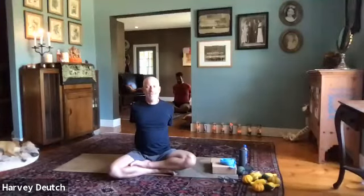So you'll extend your shoulders in this internally rotated place. Feel the head is free here. Maybe feel the stretch across the tops of the shoulders.